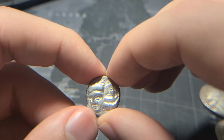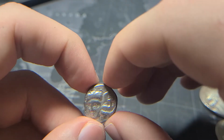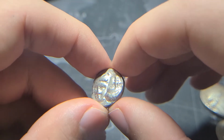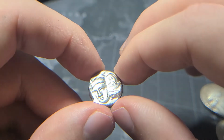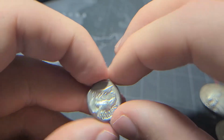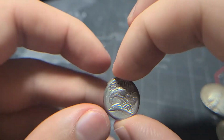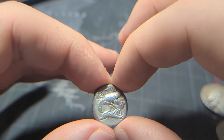And then we have the oldest coin in this set yet, and this is a Stater from Istros, a little Greek city-state in the Black Sea, so kind of where I think modern-day Ukraine is. We have two faces here. I think they're supposed to be in time, like one's facing back into the past, one's facing forward to the future. And this is from 450 BC. This coin is basically 2,500 years old, which is kind of nutty.